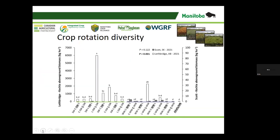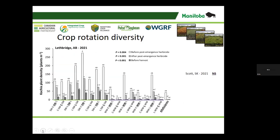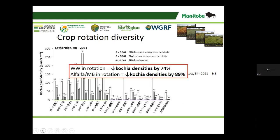Next slide, please. This shows winter wheat in rotation reduces kochia biomass by 64%, and alfalfa meadow brome in the rotation reduces kochia biomass by 99%, which is huge. Next slide, please. Now this time we're talking about kochia densities. When reducing biomass and densities, winter wheat in rotation reduced the density by 74%, and alfalfa meadow brome reduced the kochia density by 89%.